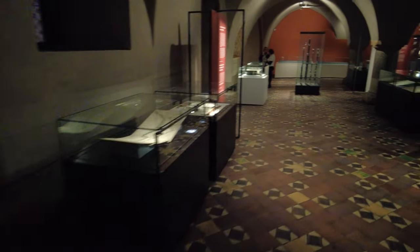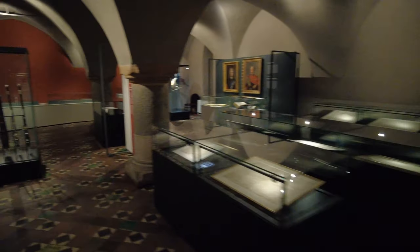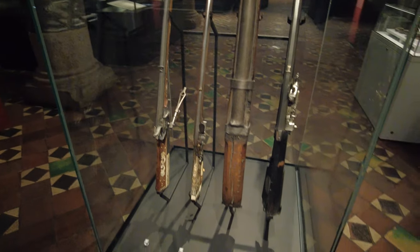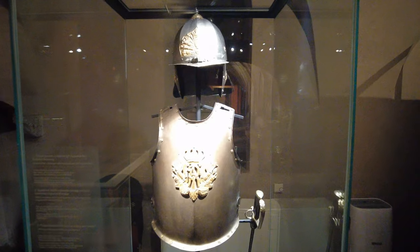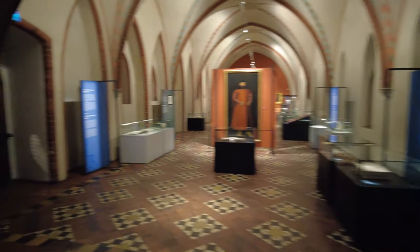Now we've got that other tour. More guns. Look at that one, boy. That's a monster. To this one. Look at the great frescoes too.